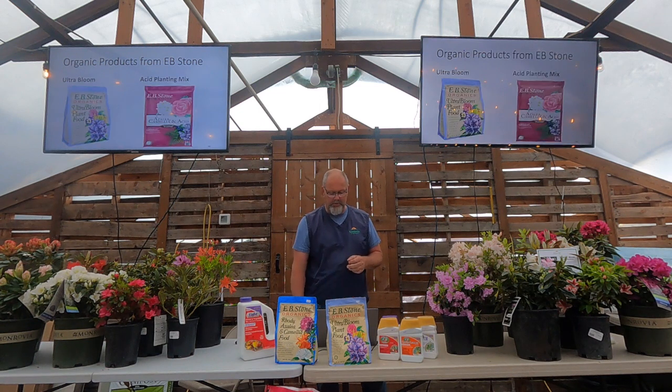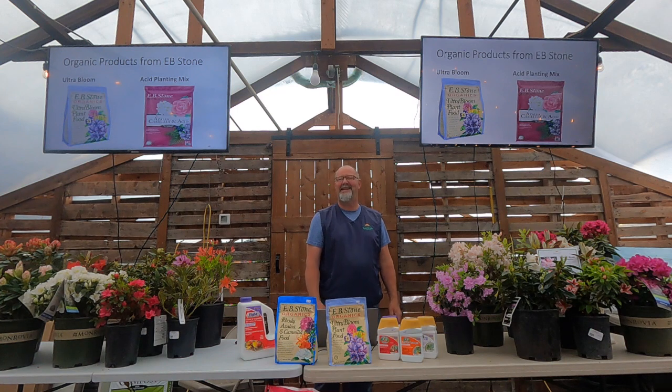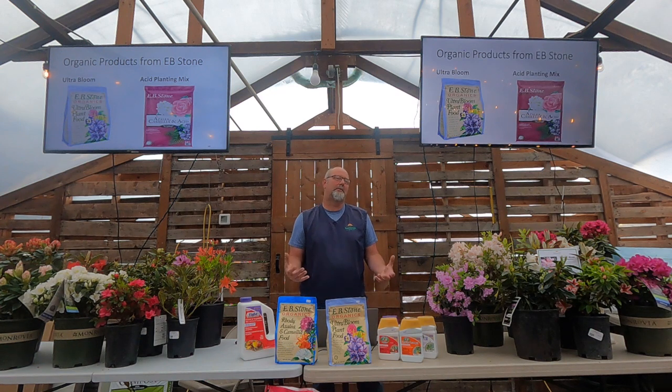And then you'll see again the Ultra Bloom and that acid mix. And I want to mention that acid camellia mix. If that was packaged up here, it would have the rhododendron across the front, but it's packaged down in Northern California, so it has camellias and gardenias and azaleas on there. It's the same thing for all those types of plants.